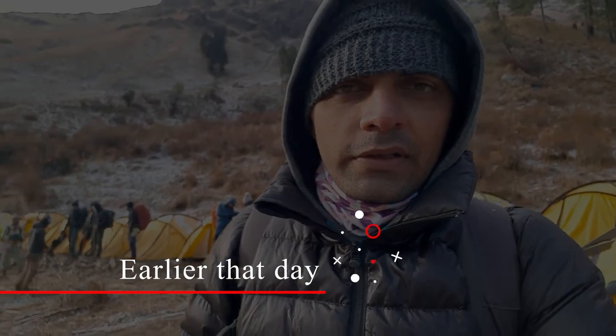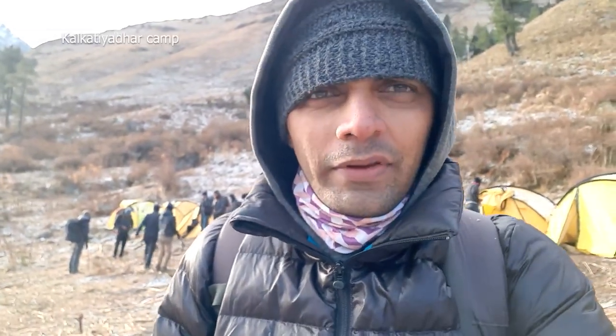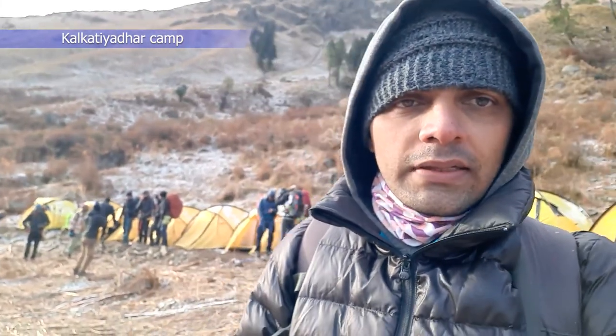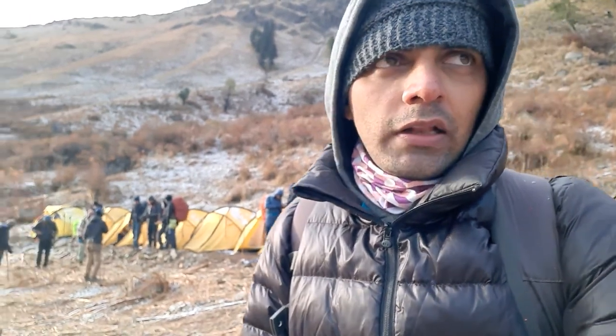Hey guys, good morning. This is Ravindra, and today is day 3 of our trekking and day 4 of our planned hike. And we are now on the way to Har Ki Dhun. We'll be leaving now. That's our tent, that's the campsite. We will be leaving in a short while.